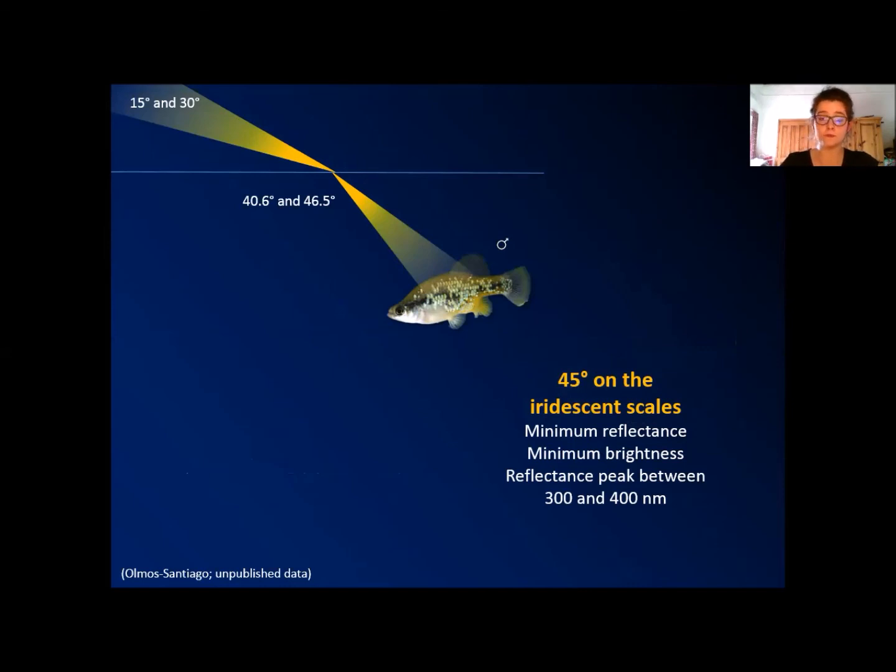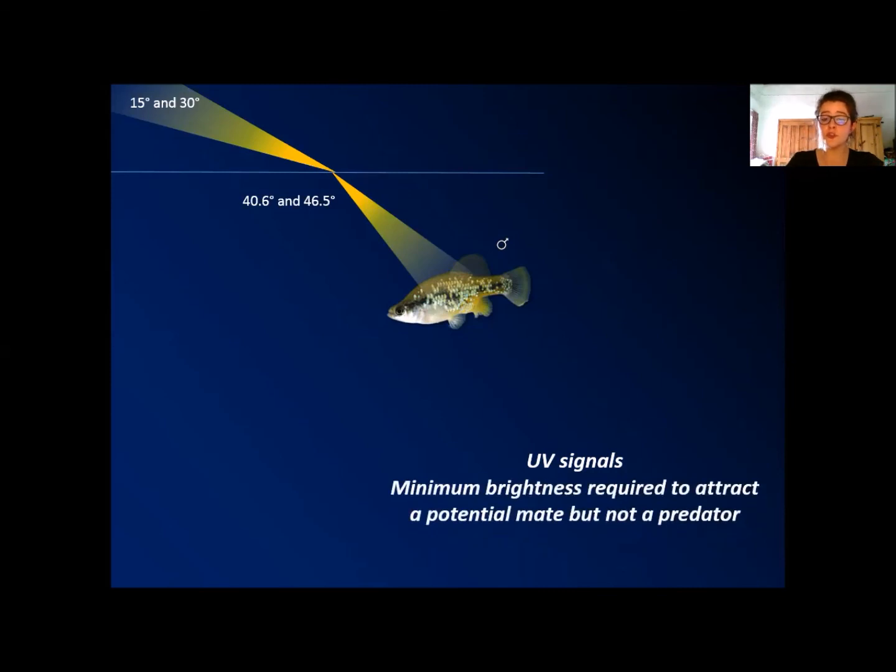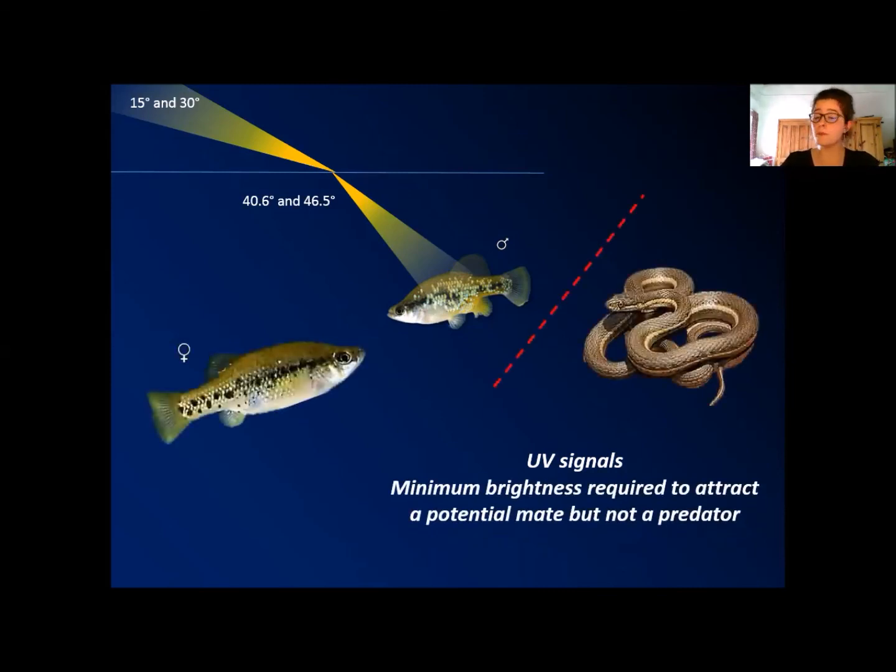So, under these particular light conditions, males could be producing UV signals during courtship for attracting females, but that are not visible to predators, and also producing the minimum brightness required to attract a potential mate, but not a predator, optimizing in this way their courtship behavior.